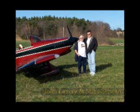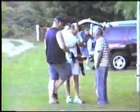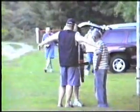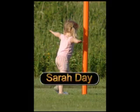It's published on our website. If you haven't read it yet, I suggest that you do. I think you'd really enjoy it. Mike went from building model airplanes to building this full-scale aerobatic plane. He gave John Lavery one heck of a ride. They say the apple never falls too far from the tree, as demonstrated here with Ian Day and Sarah Day.